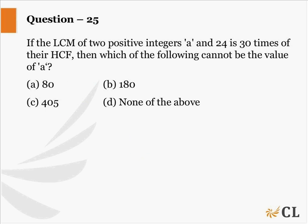Second is a slightly tough question. LCM of two positive integers A and 24 is 30 times their HCF. So one number is A, one number is 24. Their LCM is 30 times the HCF. So if I assume the HCF is X, for example, the LCM would have been 30 into X. Clear with this part, right?